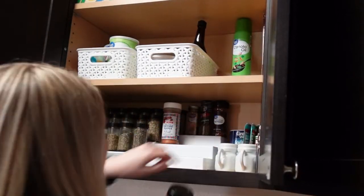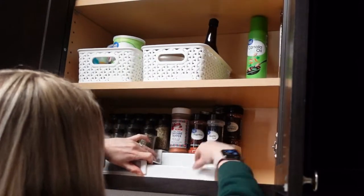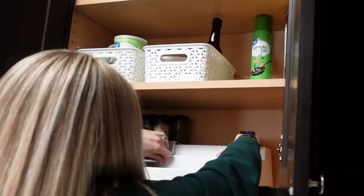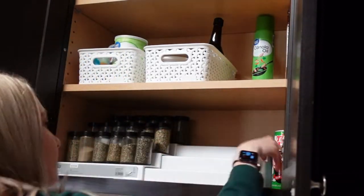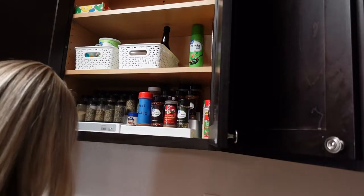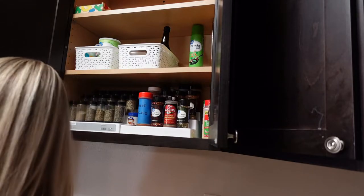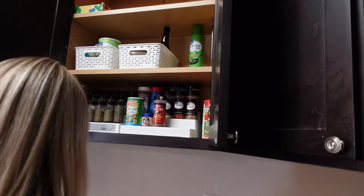Right here, this was a lot of trial and error for me. I was just going back and forth on how long I needed to make these risers, and I ended up going with making it the full length of the bottom shelf and just putting all of my pretty spices down on this bottom part right here.